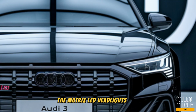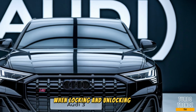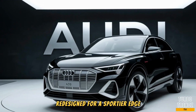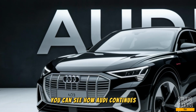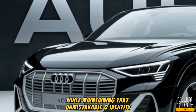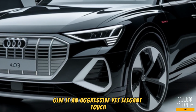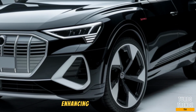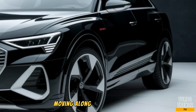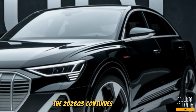The Matrix LED headlights are slimmer than ever and house dynamic animation when locking and unlocking the car. With a lower front bumper redesigned for a sportier edge, you can see how Audi continues to sharpen its language while maintaining that unmistakable Q identity. Air intakes at the corners give it an aggressive yet elegant touch, blending function with form, enhancing aerodynamics while also cooling key components. Moving along to the side profile, the 2026 Q3 continues to impress.